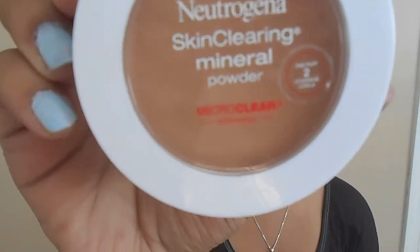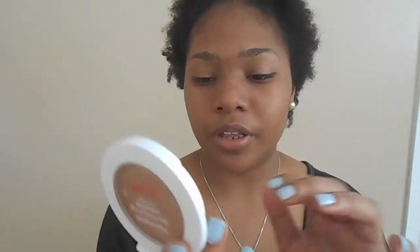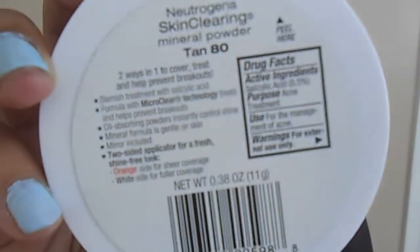And then the last thing I use when I want my face to look all put together is my Neutrogena Skin Clearing Mineral Powder with Micro Clear Technology. It's this one, and this is my shade, the color, it's on the inside, and it has a mirror, you know, and a little sponge thing right there for you. And I am in Tan 80.